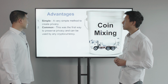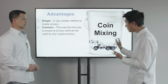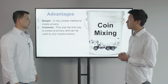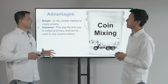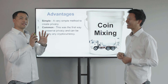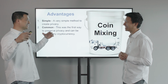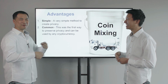And so it's very common. If you need some privacy, you're afraid of your transactions being traced, even up to today, this is the simplest way to do it, just to send your coins to a mixer. Now, I want to add that even though we have a picture of a cement mixing truck here, the process is actually done by computer software. I don't want people to think that we actually dump a bunch of coins or tokens or dollar bills inside a cement truck and run it through.